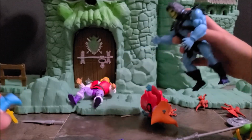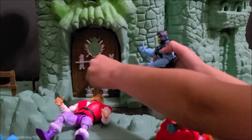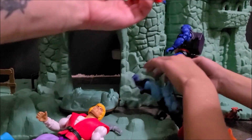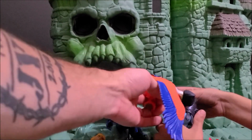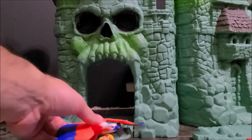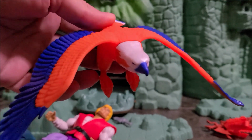Oh, Skeletor ruins everything. I will find it. Come on. Well, the bird has to somehow protect the castle. Get out of here. Retreat! Well, there you have it. The bird is a good protector. That's it for this. I think we got everything.